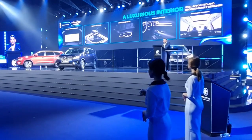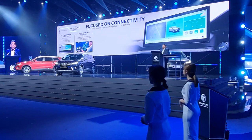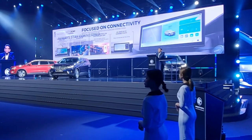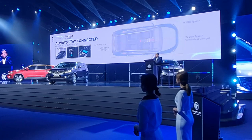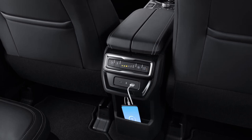Unique to Proton, this vehicle boasts the largest in-class 12.3-inch infotainment head unit, with Hi Proton voice command and remote control via the Proton Link app. A total of 7 USB ports are available across all 3 rows of seats. New additions are the USB Type-C ports for the second row and the wireless charger.